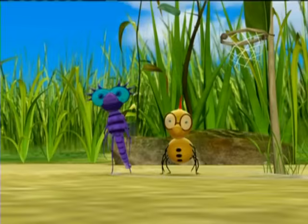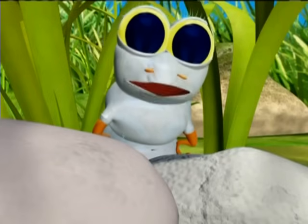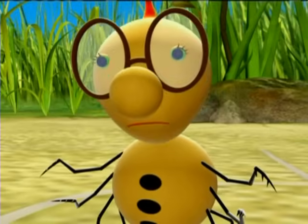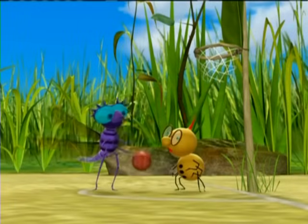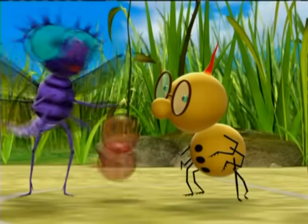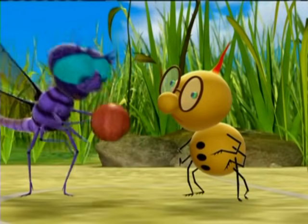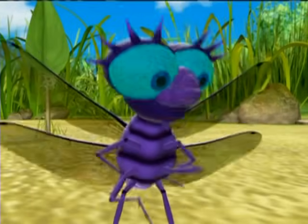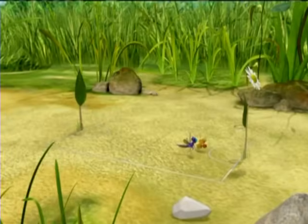You boys lose something? I do like Basketberry, but not for lunch. Sorry, Mr. Grub. Thanks for trying to teach me, Dragon. But I'm just no good at Basketberry. Don't say that, Spinner. You just need to keep practicing. Let's try it again. Oops.